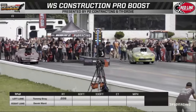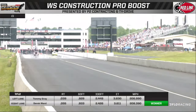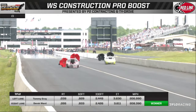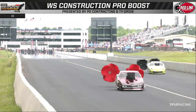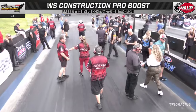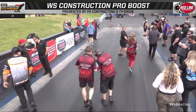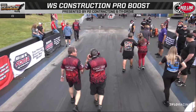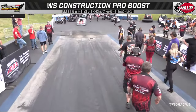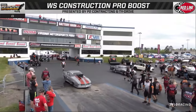They're set. Advantage goes to Tommy Gray. He's going to give Derek Ward a run for his money. And by three thousandths of a second, 361.1 to the 363.0, Tommy Gray at 206 miles an hour. He gave Derek Ward an absolute run all the way to the top of the racetrack there. The G-Force Racing Services Pontiac Firebird at 361.208 is into round number two.